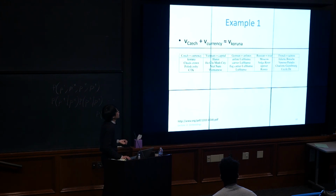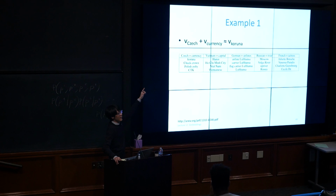The embedding is so good that we can do arithmetic with the words, right? So the words themselves have a vector representation. So now we've learned some vector embedding of each word. And if we add two words together, we get the semantic equivalent answer, right? So if we add the vector for Czech, which is a country, and then the vector for currency, then we get a vector that is very close to the word vector for koruna, which is the currency of the Czech Republic, right?